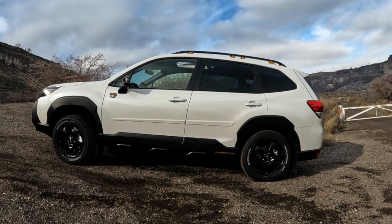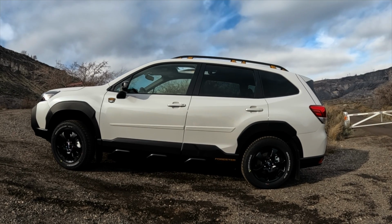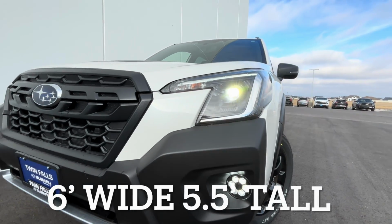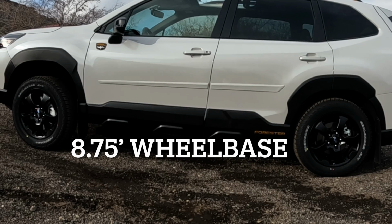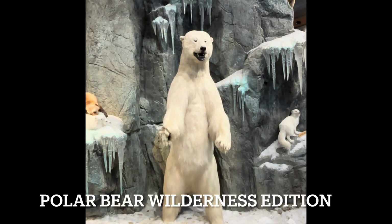And people love these for a lot of reasons, but one is that they're so compact and so utilitarian for what they are. These are only about 15 feet long, 6 feet wide, 5.5 feet tall. The wheelbase is just under 9 feet. It weighs about 3,500 pounds, or 3.5 of these full-grown guys.